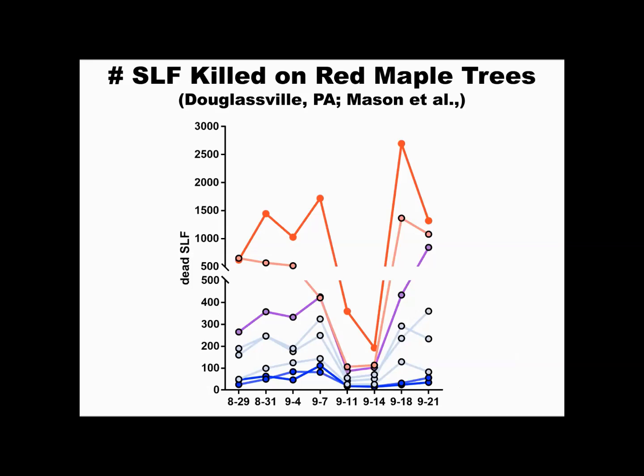And what you're seeing here is each line is an individual tree. And because these trees were injected with dinotefuran, we just recorded dead bodies of lanternfly beneath the tree twice a week. And you can see that top line, that particular tree, we found over 500 dead lanternfly on August 29th, picked them up. 2 days later, there were almost 1,500 more. The next week, 1,000 more. The next week, 1,800 more and whatnot.